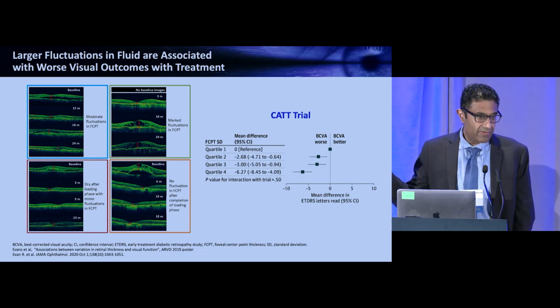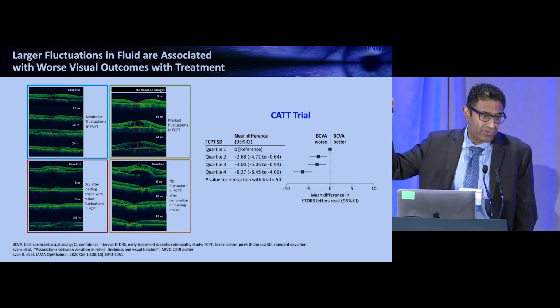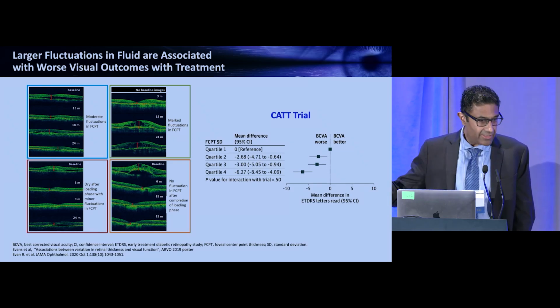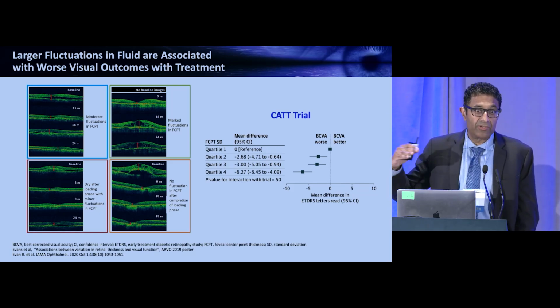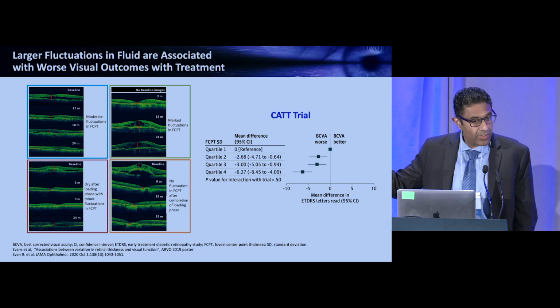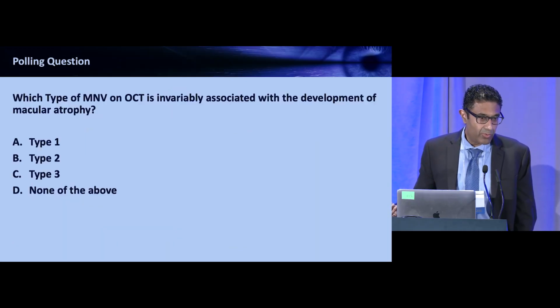This is a study where they divided patients into quartiles. There are some patients who you treat, they get dry and they stay dry. Other patients can have these big oscillations. And it turns out these big oscillations are bad. You want to avoid that because those patients end up with worse vision outcomes.